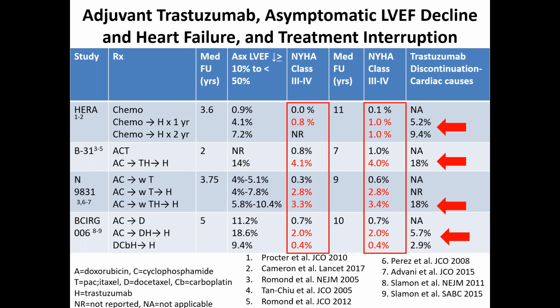And one of the endpoints was to look for cardiac toxicity of trastuzumab combined with chemotherapy because of what we learned from the pivotal study in the metastatic setting that trastuzumab added to anthracycline augmented heart failure, but much less so when seen with non-anthracycline. And so in the earlier years, with the median follow-up of about 2 to 5 years, as noted here, the rates of NYHA class 3 heart failure with an anthracycline followed by anti-HER2 was upwards of 4%. It was about 2 to 4% with an AC followed by TH regimen.